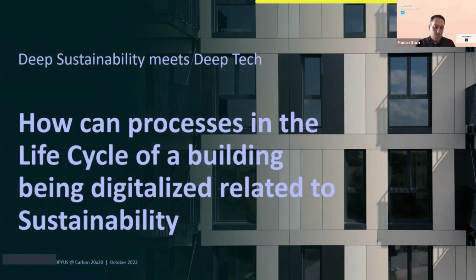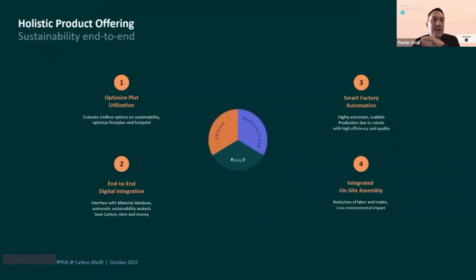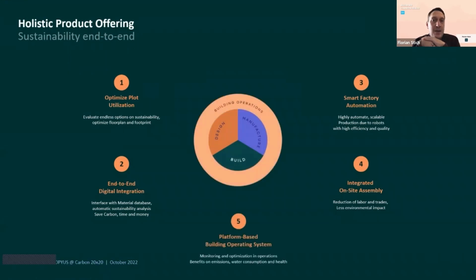How can we now bring this process into the digital life cycle of a building? We have to digitalize related to sustainability. We call it deep sustainability meets deep tech. In order to do this, we have to understand our processes. First, we have to optimize the build utilization. Then we have to digitally integrate all our processes end to end. We have to get a highly efficient smart factory automation and integrate our on-site assembly as well.